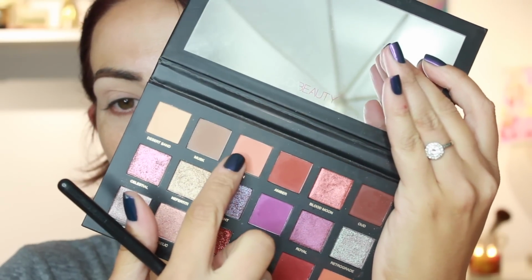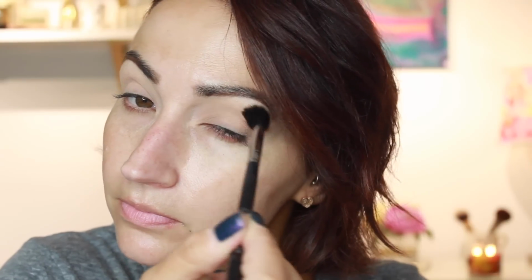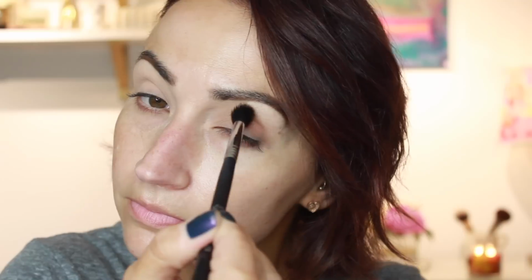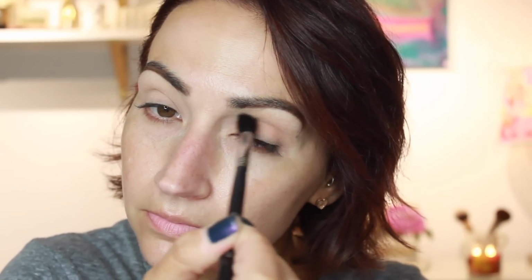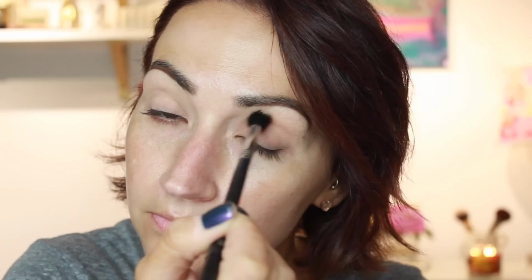So I'm starting out with the shade Eden, which is my go-to crease shade. It just blends out so nicely, and it's like the perfect starting shade because it's not too intense. I love this shade. I just think it's so pretty. It has just the perfect amount of peach and orange and neutral tones to it. I just think it's beautiful. And I'm using an E40 from Sigma.